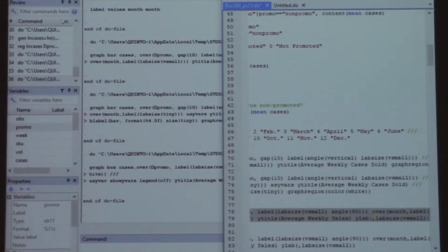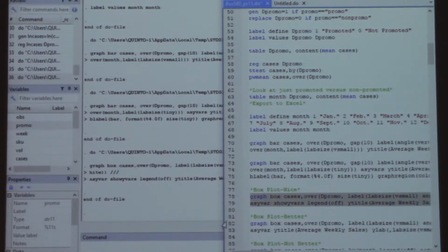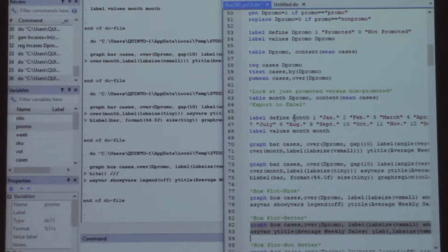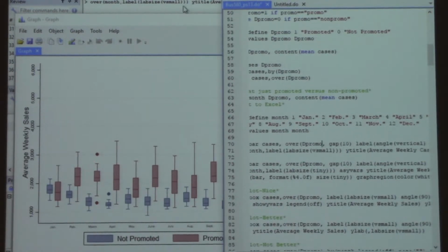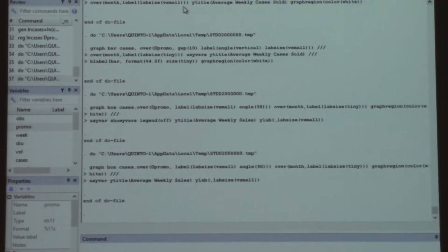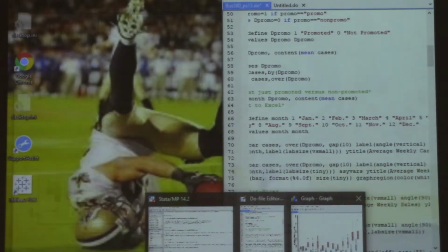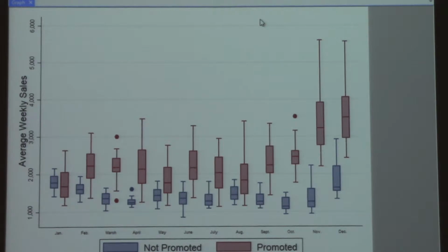According to my do file, that's nice, but I have a better one. This is just using the as y variable option again. It's pretty nice. If you have that visual guide to statistics book, you can get all these little tricks down. So this is a little bit nicer.